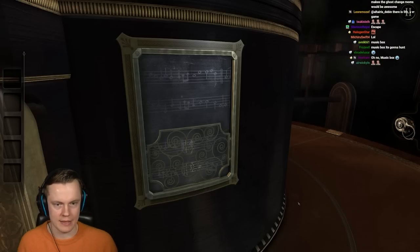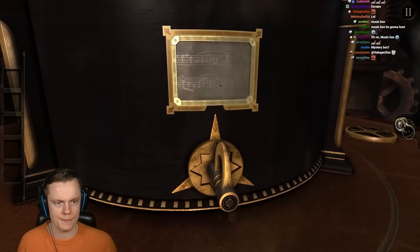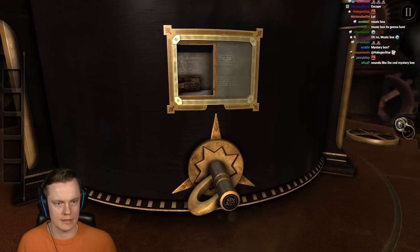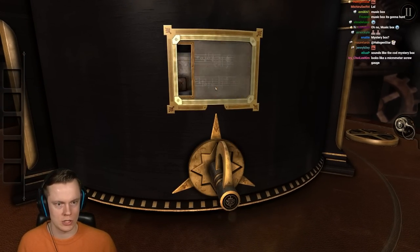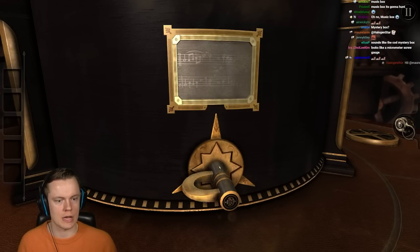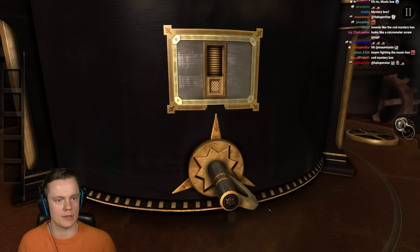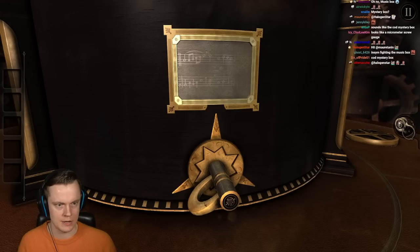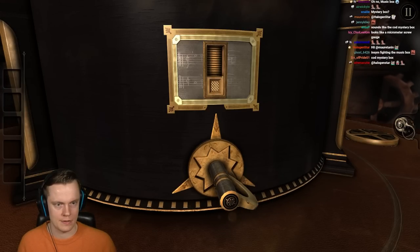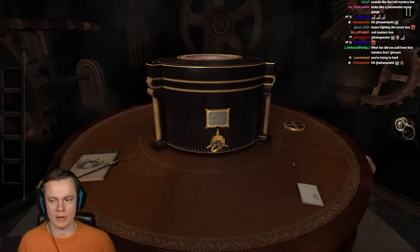Okay, I lowered that. Don't know what that does, but there was another thing in there as well. I gotta click it in time. It was there. Oh, it stops by itself. Okay, I need to find a middle ground for this. I think I need another device. I need another spinny box. It always stops at the exact same spots. It always goes past that one.